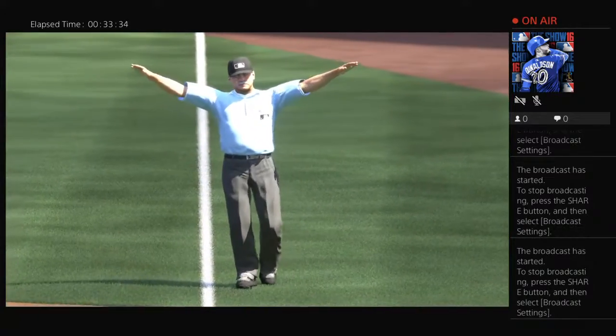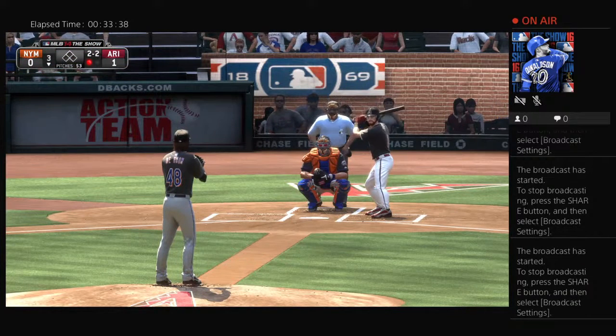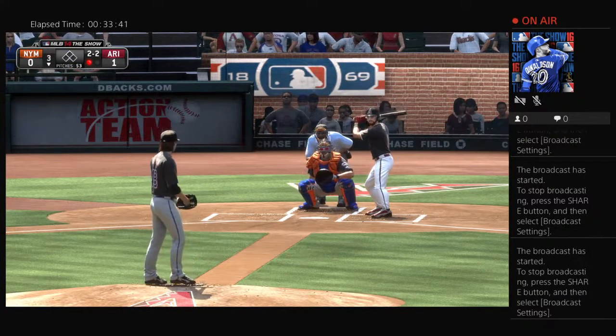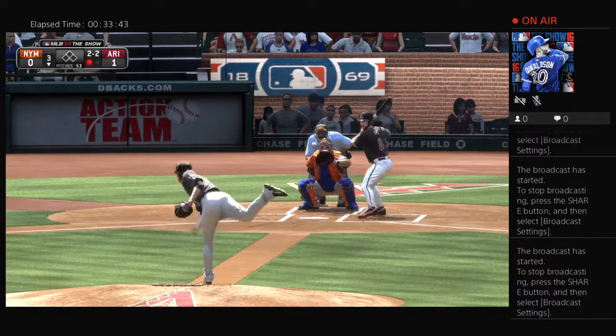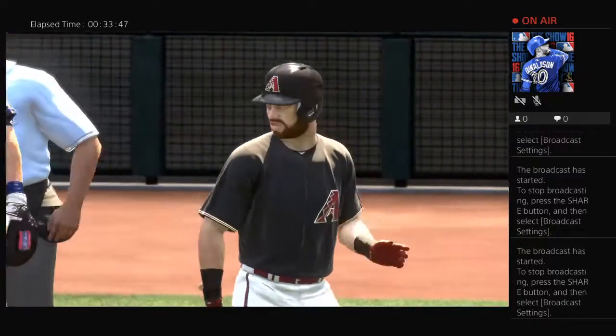Tried to hold up there, appealed down to first, and no swing. It's ball 2. The 2-2. And this is swung on and missed, his 5th strikeout already, and there are 2 gone in the inning.